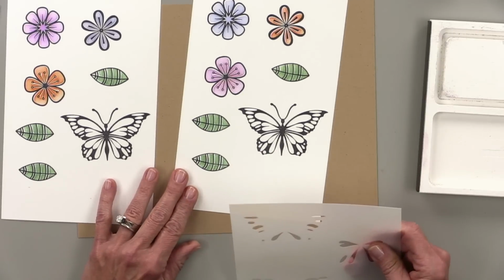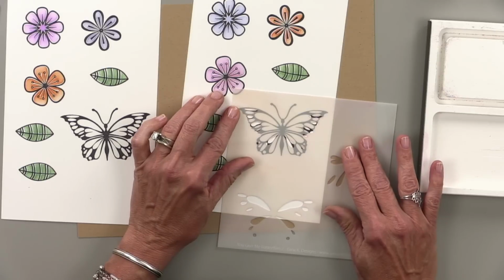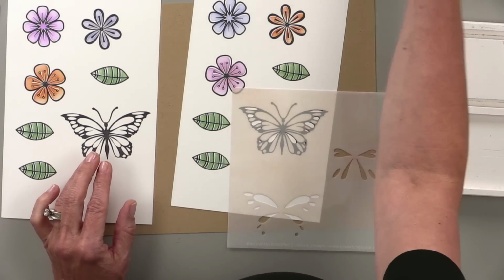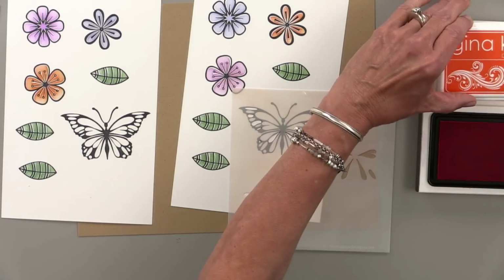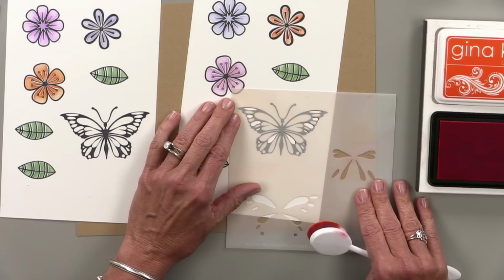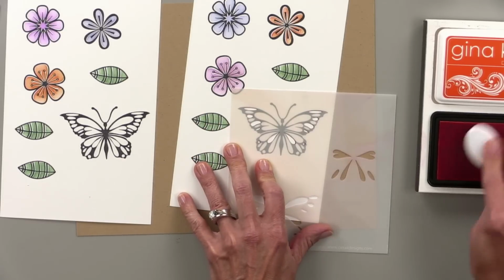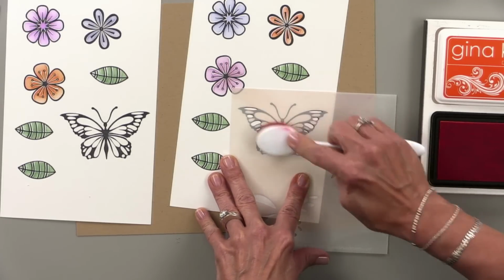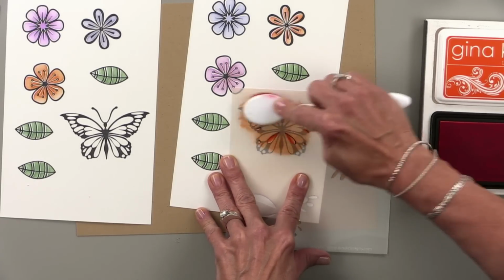So let's start with this top stencil right here, and we're going to do that one in Tangerine Twist. So a much more vibrant version of orange here. All right, so I have that in place. I'm holding everything down with my fingers. And here we go. Ooh, I love that color.